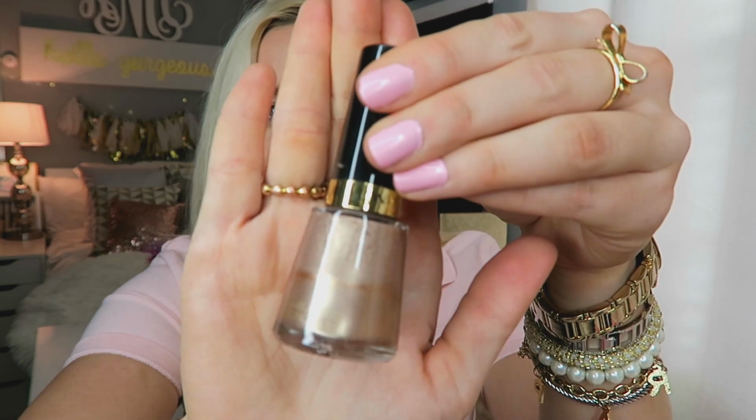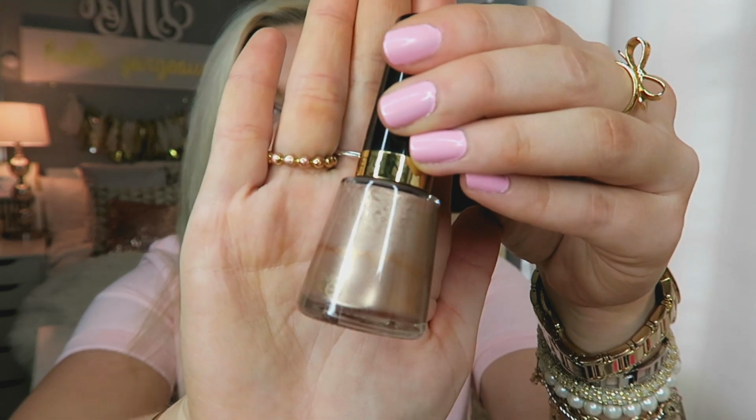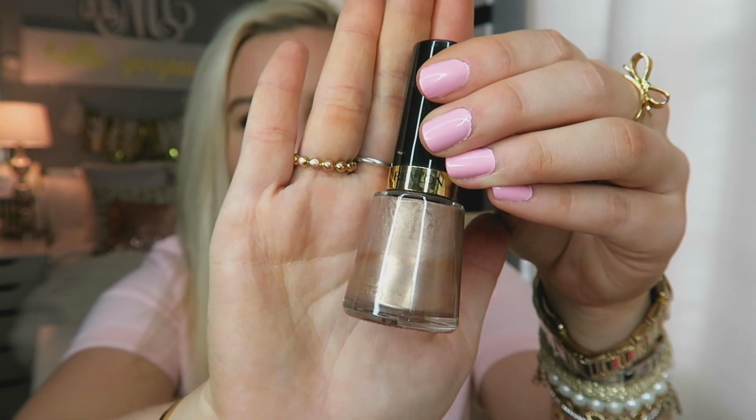This Revlon polish, and this is probably one of my favorites. I've had this one forever. It's great quality. I know some nail polishes last really long, but this one I've had for so long, which is a little concerning, but it is called Creme Brulee, and I love it. It's the perfect gold metallic-y nail. I just think this is one of my favorites.